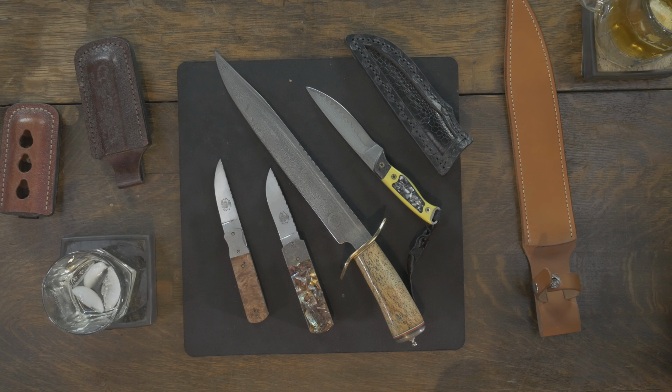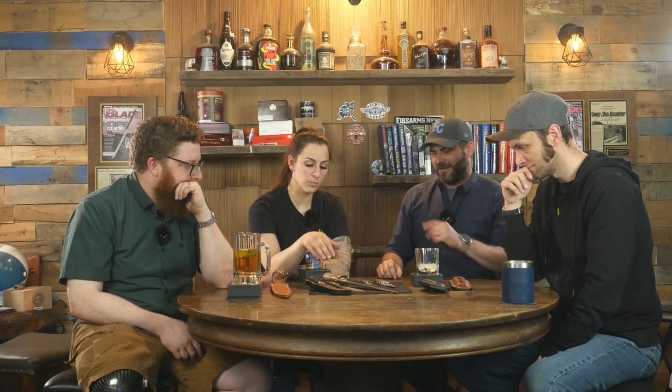But I could almost see Campbell making this. You know what I mean? Out of that moose pass. It would be a very Campbell thing. Yeah, but it's a Jokela. It's not soldered though.